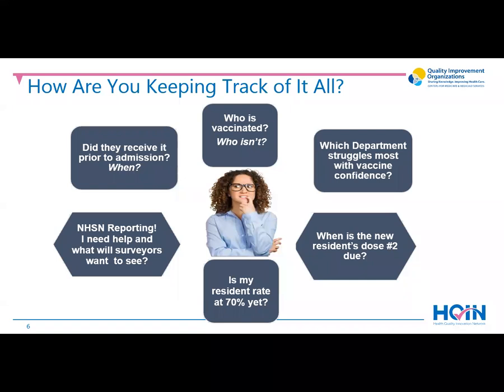So think about this. If a surveyor or perhaps a health department official walked in your building today and immediately asked for a comprehensive listing of every resident and staff member that's been fully vaccinated with dates of vaccine administration, would you have total confidence in your rapid response? How would you fare when they asked for a list of every single current resident and staff member who has not received a vaccination? Or a list of those who have had vaccine number 1, but refused vaccine number 2?